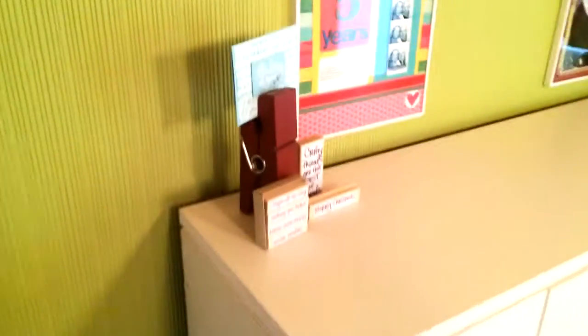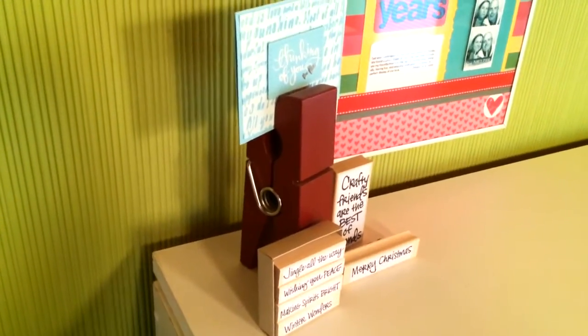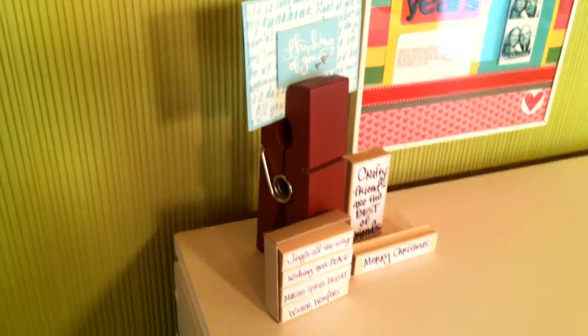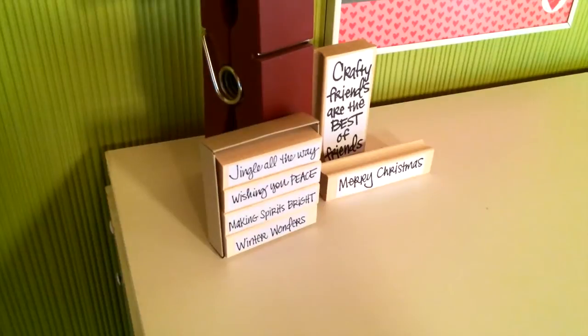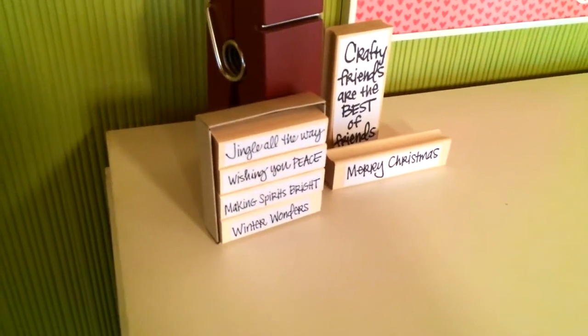And then to the left, on top of the cabinet, I have this really cute extra large clothespin. And it holds cards that I received from my friends. I just kind of rotate those out every once in a while. And those stamps there that you see, those are actually new stamps that are coming out from Hero Arts and their Christmas catalog this year. And I'm super excited because that is my handwriting. So I wanted to kind of show those off.